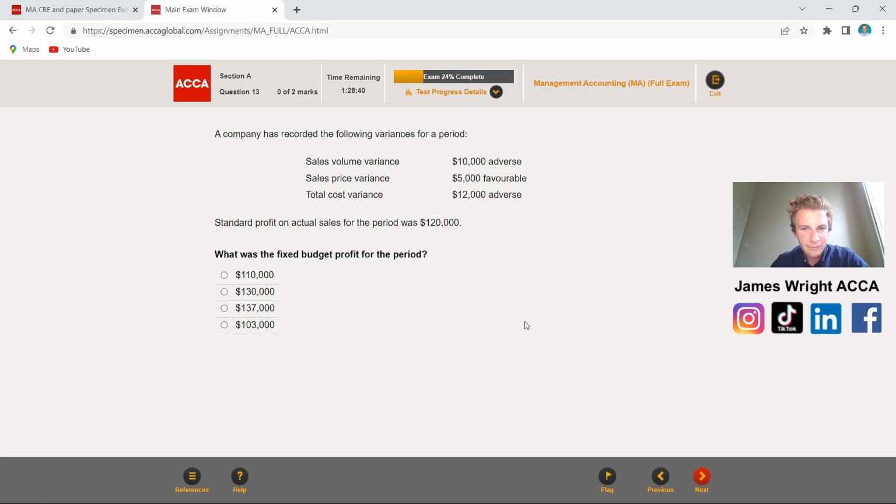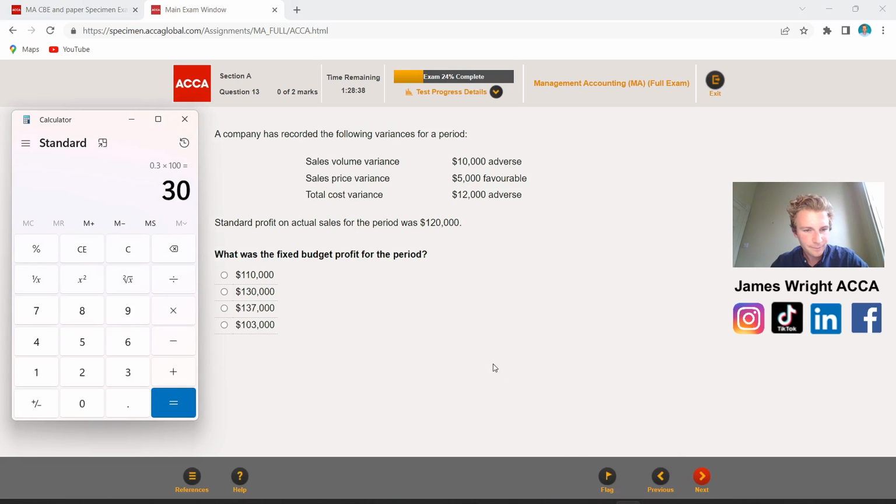So what have we got here? Okay, we're going to need the calculator on this. So this one we're going to have to be using, and let's just get rid of that. So we've got, what is the fixed budget profit for the period? We've got 110, 130, 137 or 103. And the company has recorded the following variances for the period. Standard profit on actual sales for the period was $120,000. What was the fixed budget profit for the period?